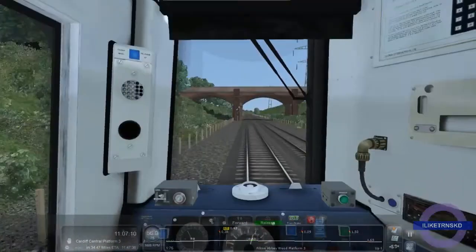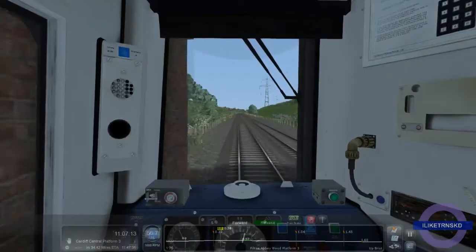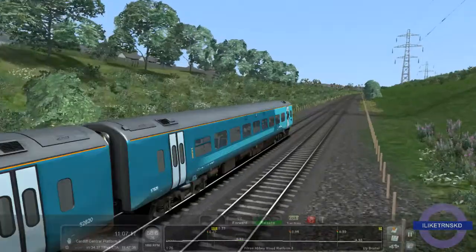We got a warning for a 60. Can we pull this down? No, we cannot. And the game still seems to be laggy, probably because it's recording with OBS. Beautiful.